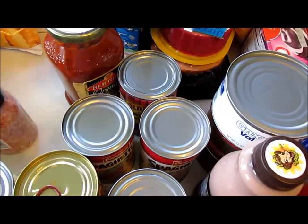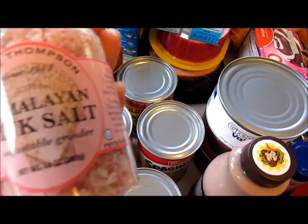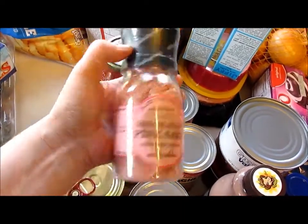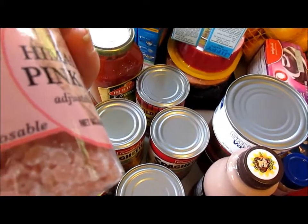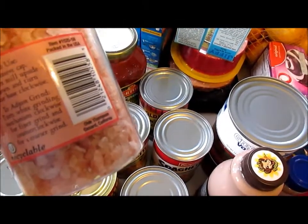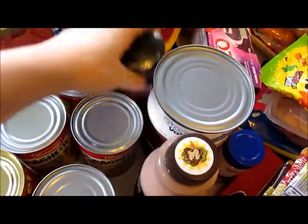I needed salt, and Scott's going to die when he sees this, but I got this Himalayan pink salt with the adjustable grinder. That's what it looks like. See the pink salt? I don't know. I'm going to give it a shot and see if it tastes different. It says you can use it on anything, and I just thought it was pretty for salt.